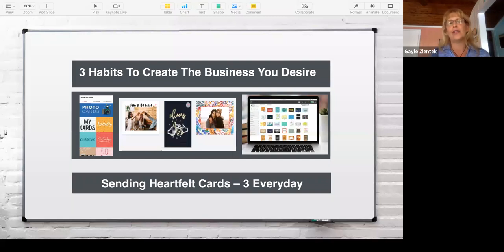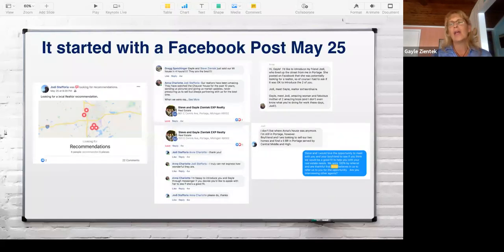So I use Send Out Cards every single day. And it started with a Facebook post May 25th. This is a cool story, and I love it because it's happening right now. Jody Stafori posted on May 25th looking for a realtor recommendation. Greg Spicinger, who is a client we had just closed with, said, Gail and Steve just sold our Michigan home in 4 hours. They are the best.